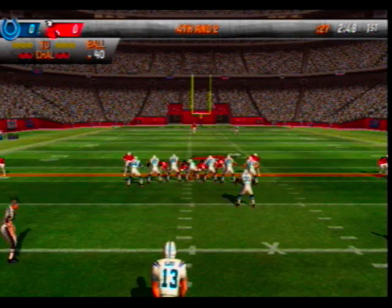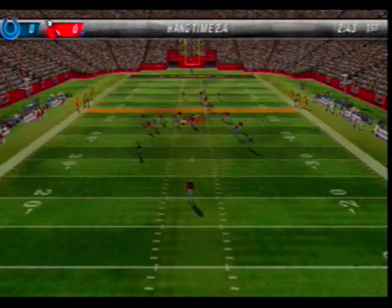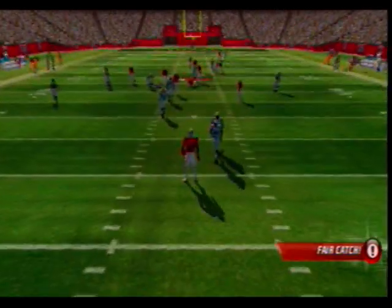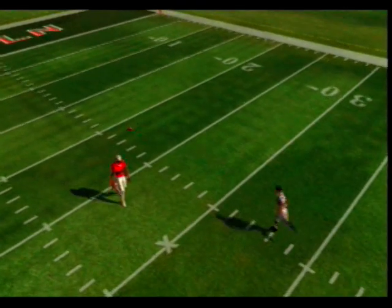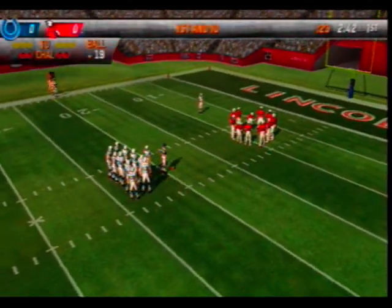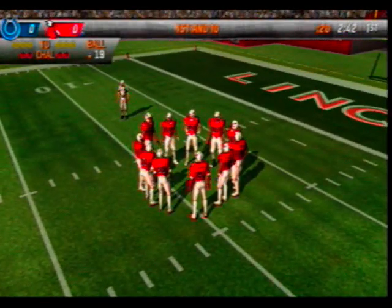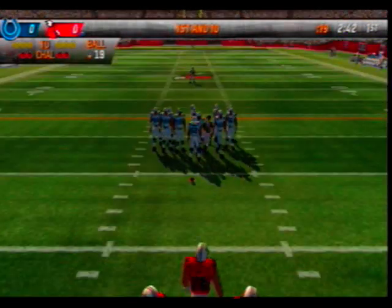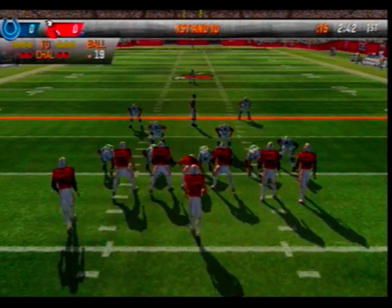Slater is ready to pump this one away. McDonald into return. Fair catch called for. Fair catch made at the 19-yard line. So they have first and 10 here. 19-yard line. First and 10.